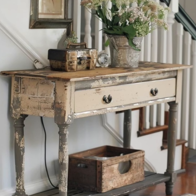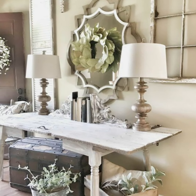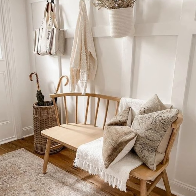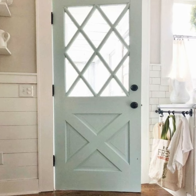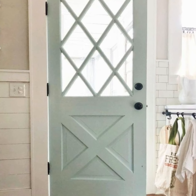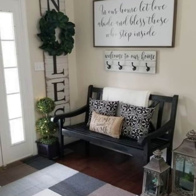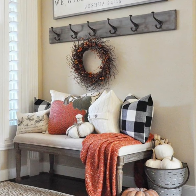Don't forget to play with lighting. Soft, warm lighting is key to achieving that magical, cozy ambience. Opt for antique lamps with delicate shades, or hang a string of fairy lights to cast a gentle glow across the room. Candlelight is another essential element, creating a flickering warmth that adds to the enchantment of your shabby chic space.